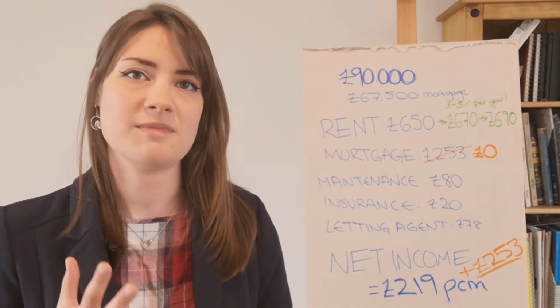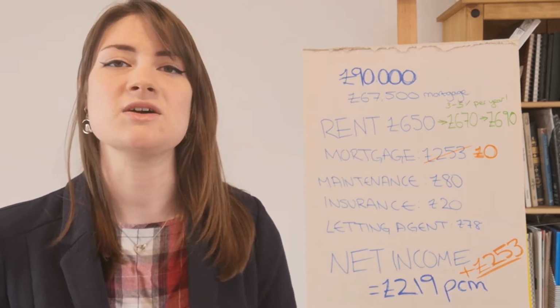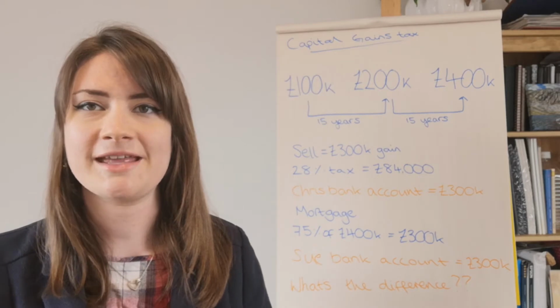So the main thing to remember here is, as your property goes up in value, increase your debt against it to remain income tax efficient. So let's now look at capital gains tax.